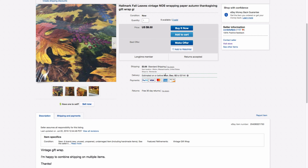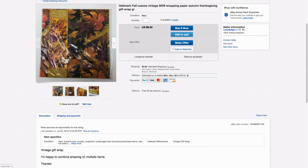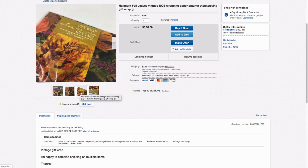Next, this is some vintage Hallmark wrapping paper, fall leaves. And I actually have a big pack of this. Well, I guess it's like a pack of 12 packs, maybe, or so. And I always pick up vintage wrapping paper at estate sales because it's one of those things that's considered trash by most people, including the sellers. And it never sells for a ton, but it often sells for me.